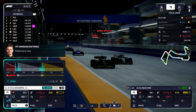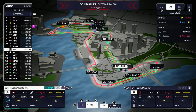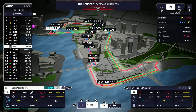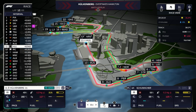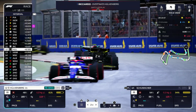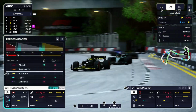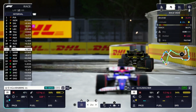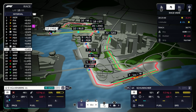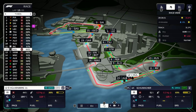Now's our window, Nico. Copy. There goes Hamilton, and he is finally through on Nico. Well, Hülkenberg straight back through with the DRS, so doing well to stay circa 11th place at the moment. Tyres getting on. Verstappen's tyres look like they're about to go.